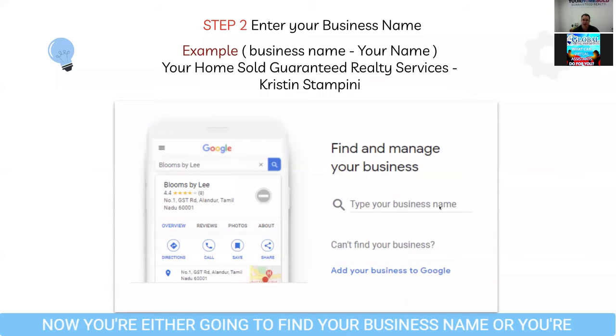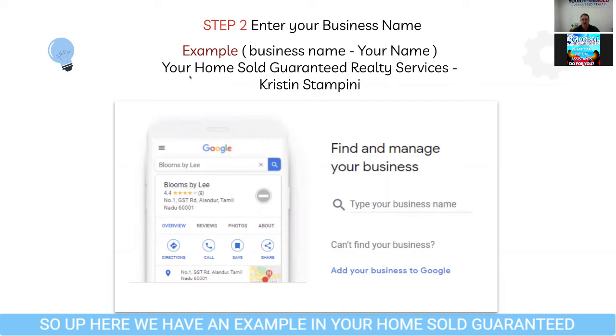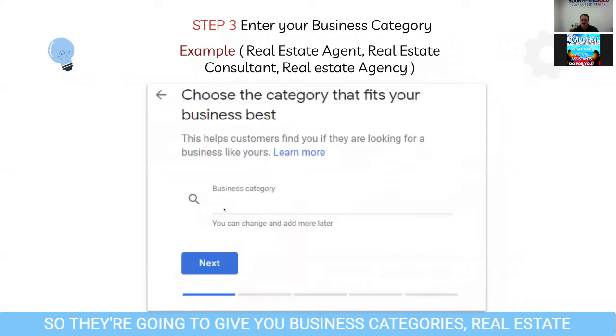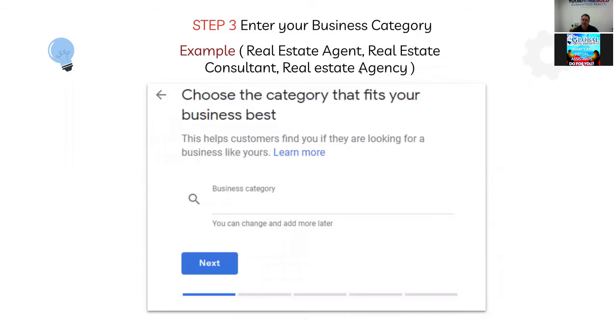You're either going to find your business name or you're going to add it to Google. So up here we have an example, your home sold guaranteed realty services with Kristin Stampini. Choose the category that fits your business best. So they're going to give you business categories: real estate agent, real estate consultant, real estate agency. You choose one.